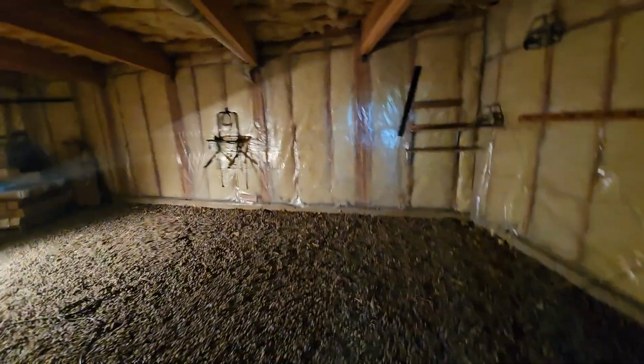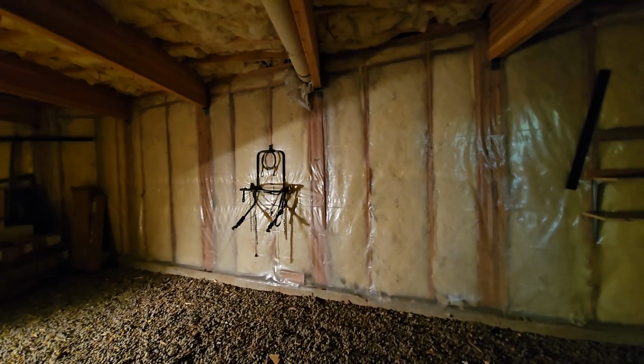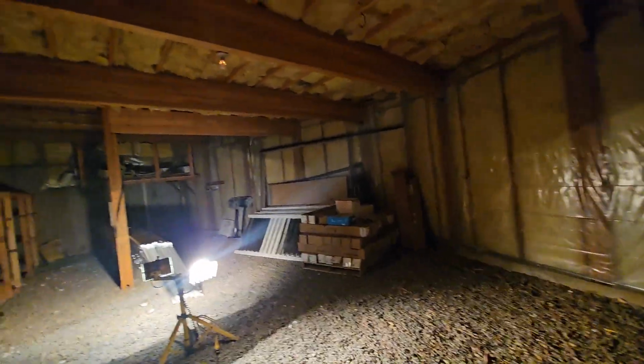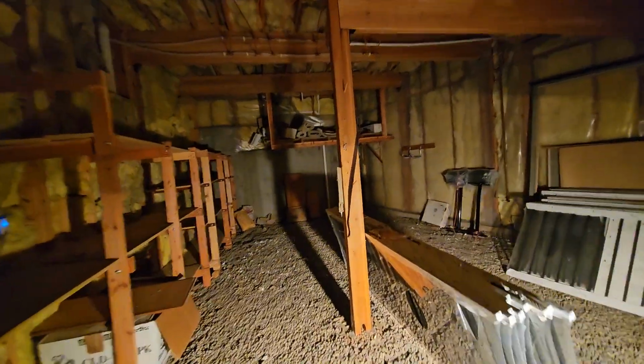So this is currently unfinished. This is an exterior wall. This would be the east-facing wall. So you could pop some windows or some sliding glass doors in there, and that would be facing the mountain, so it would be awesome. You could put in a couple of bedrooms and a bath down here.